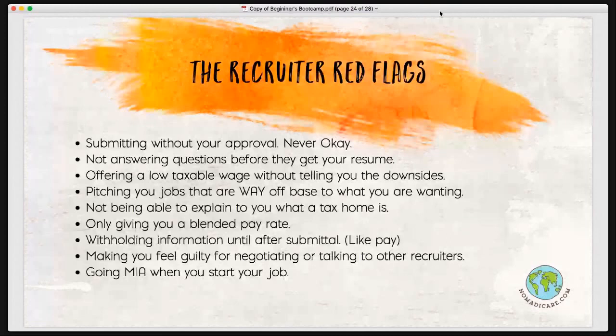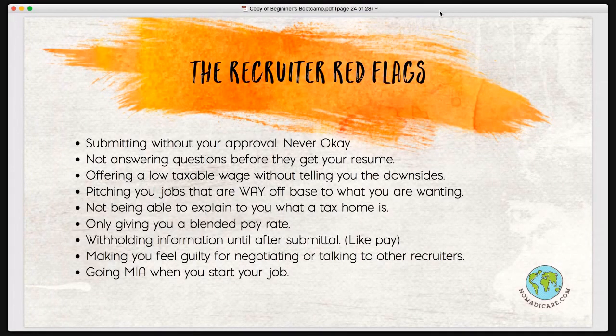What are the recruiter red flags? So if they submit you to a job without your approval, that is never, ever okay. I don't understand this at all. Submitting to a job means giving our personal information, our resume, to a job for us to interview for it before we have told them we even want to interview for the job.